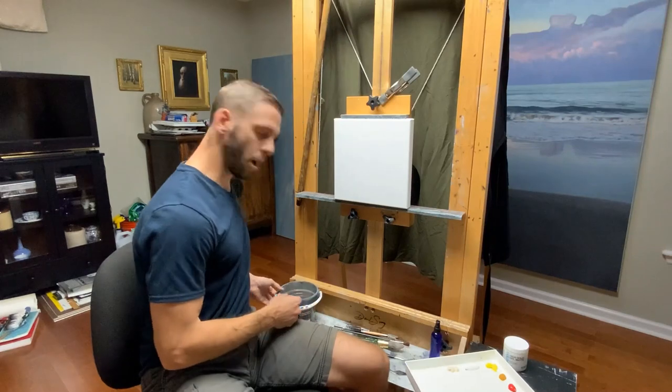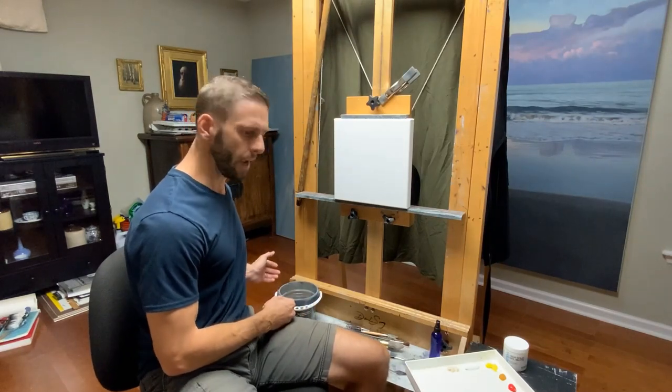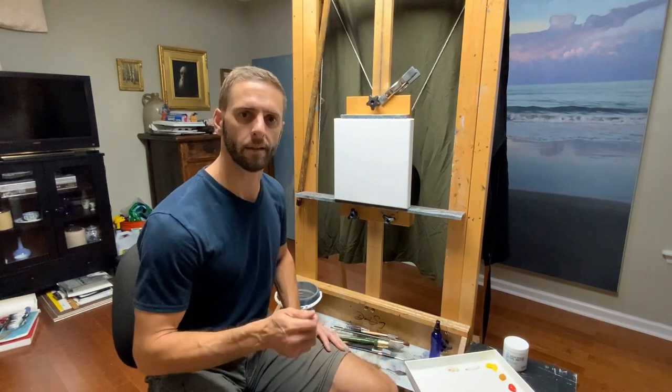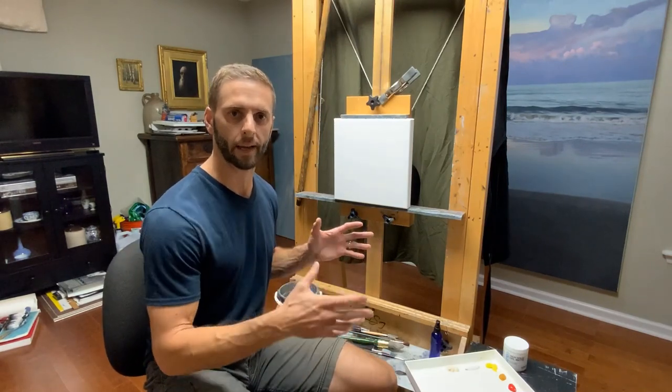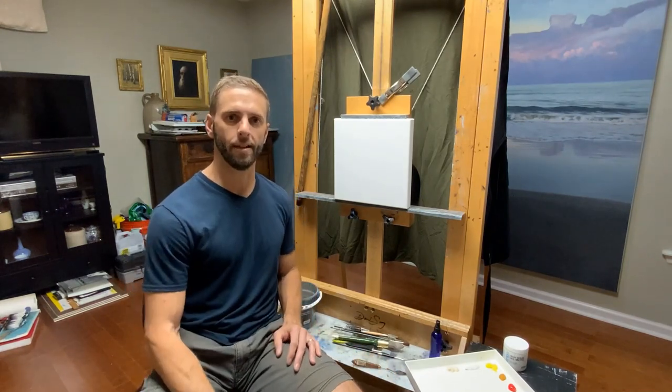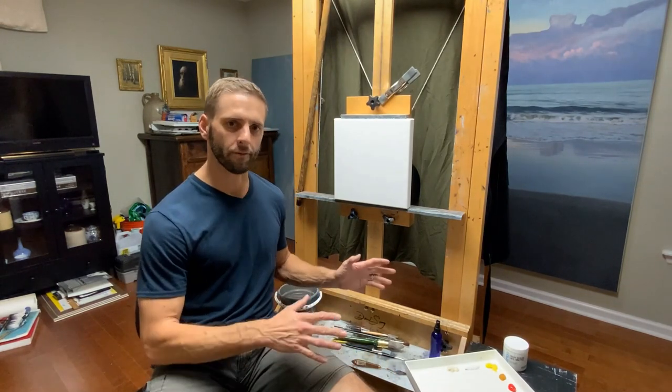I also have a wash bucket for water, and periodically there might be some times where I stop the video just to hit the painting with a hairdryer, and that way I can move the process forward a little sooner. So that's the basic introduction, the coverage of materials.